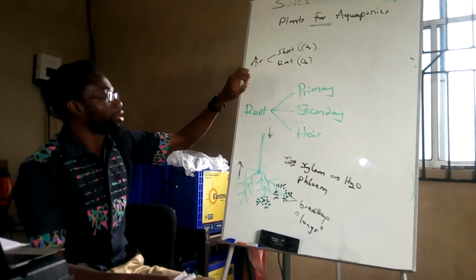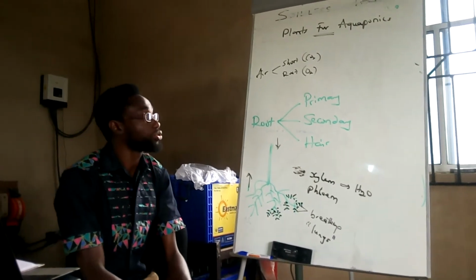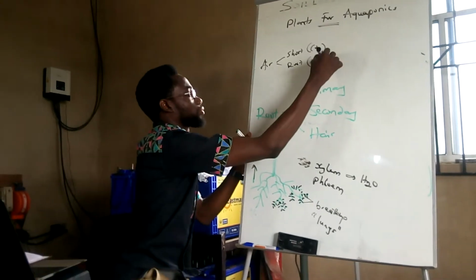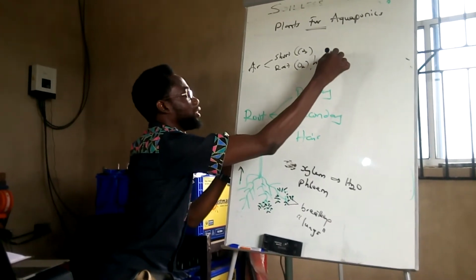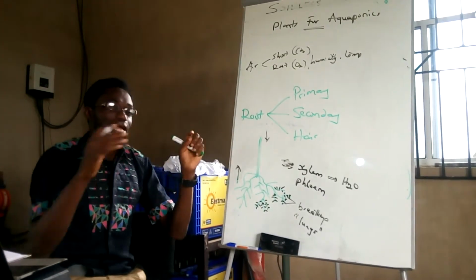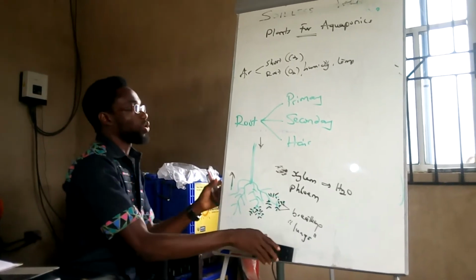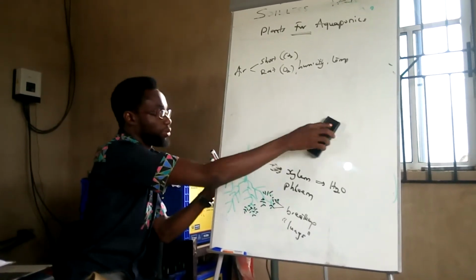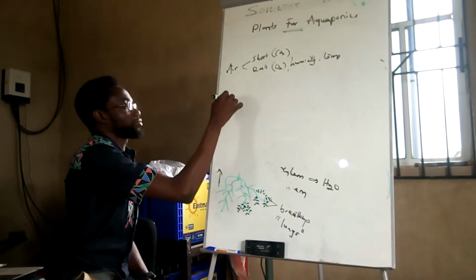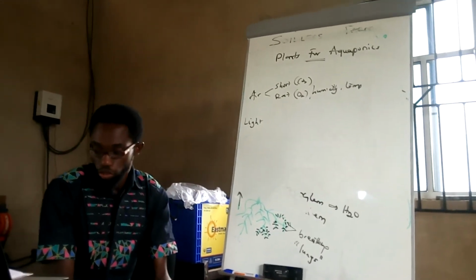Then, so they need air. Another importance of air to them is for humidity and temperature control. Also, as the breeze blows the plant, it gives it strength. So that is one. Another thing that we know the plant requires is light. I think in one of the classes we talked about light. So your plant needs light.